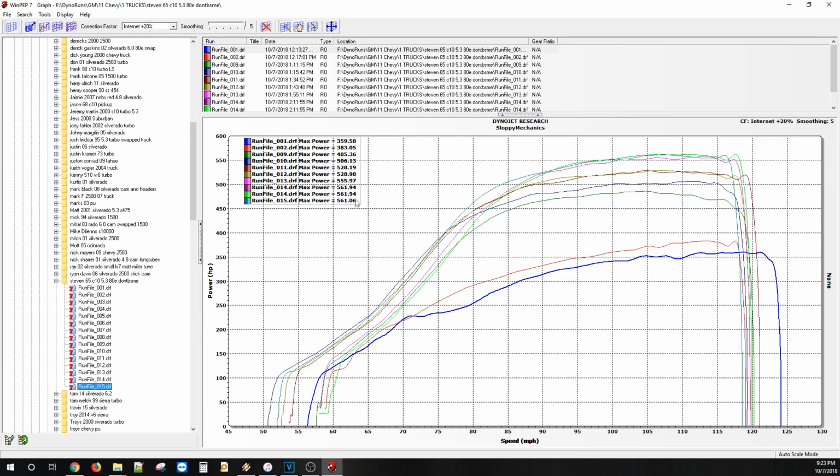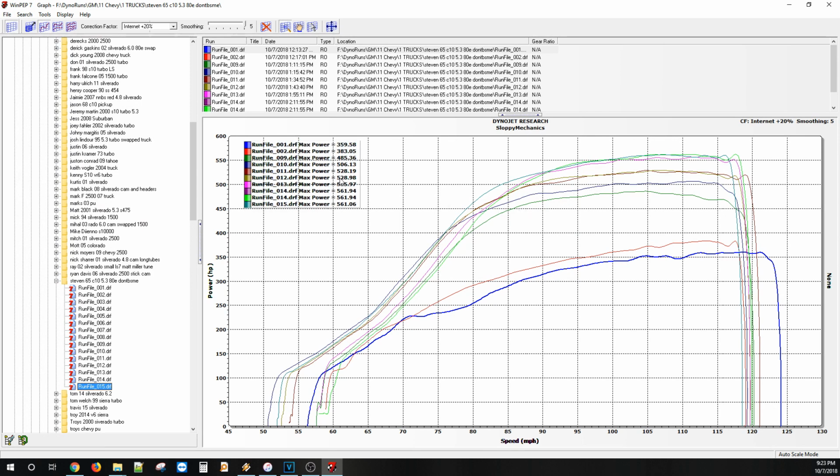Yeah, here we go. Made 561.94, 561.06. I was messing with ignition. It wasn't really gaining. It was pretty close to what it wanted to make on pump gas. It was more than they expected to make or want, so they were plenty happy with that. So we left it go there, and that's where we finished up.